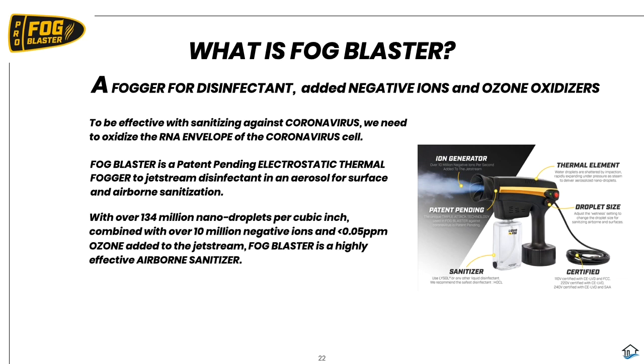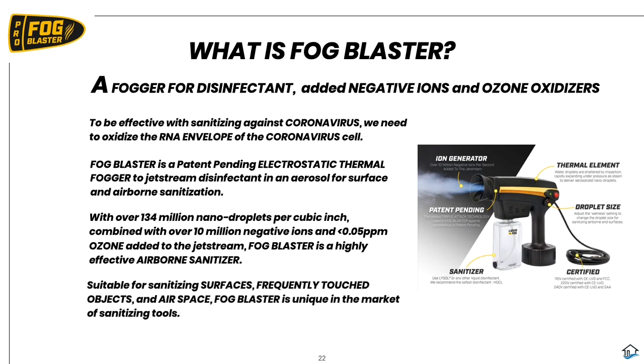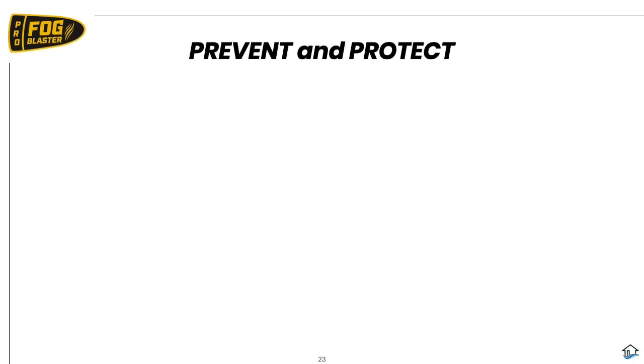With over 134 million nanodroplets per cubic inch, combined with over 10 million negative ions and less than 0.05 parts per million ozone added to the jet stream, Fog Blaster is a highly effective airborne sanitizer. Suitable for sanitizing surfaces, frequently touched objects, and airspace, Fog Blaster is unique in the market of sanitizing tools. What's our goal? It's to prevent and protect patrons, customers, staff, and operators from coronavirus and, going forward, other pathogens.